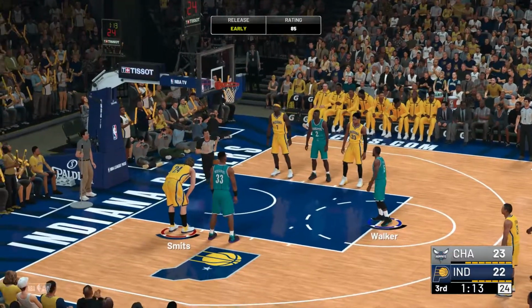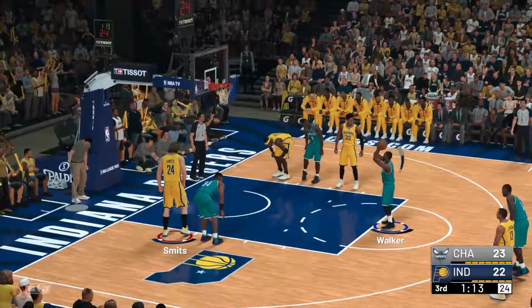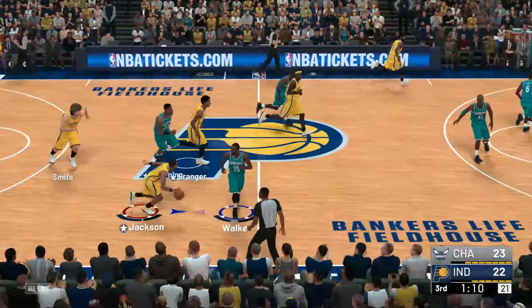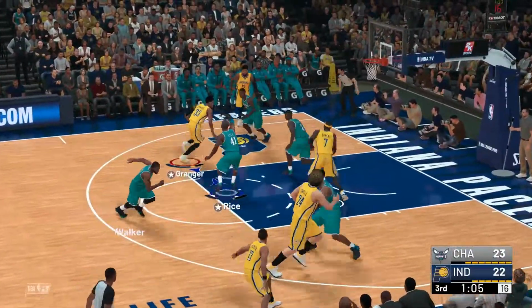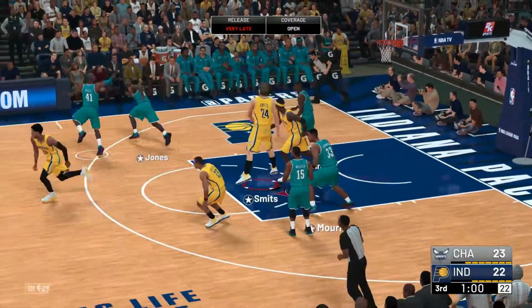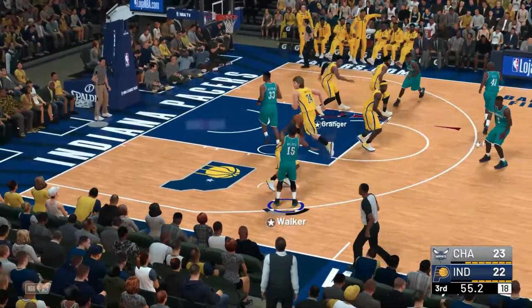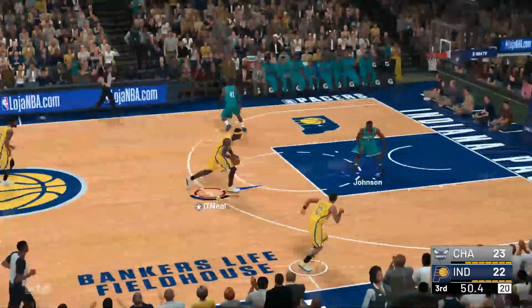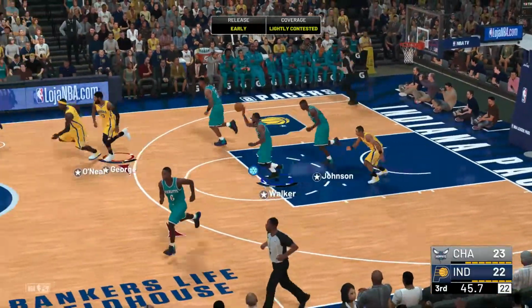That one is off. And that trip coming up empty, missing both. And not what we're accustomed to seeing from him at all from the free throw line. Here's Smits. And trying for the go-ahead basket. It doesn't go in. Outside, Walker to the middle. Oh, a nice defensive play to disrupt the alley-oop. Here's O'Neal. It's rebounded by Charlotte.